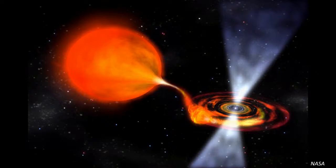The first of these binary X-ray pulsars, which eventually totally consume their companion, was discovered in 1988 and was given the rather fitting name of the Black Widow pulsar. It's located roughly 6,500 light years from the Earth. It orbits with a brown dwarf or a super Jupiter companion. The pulsar and its companion rotate around each other every 9.2 hours.